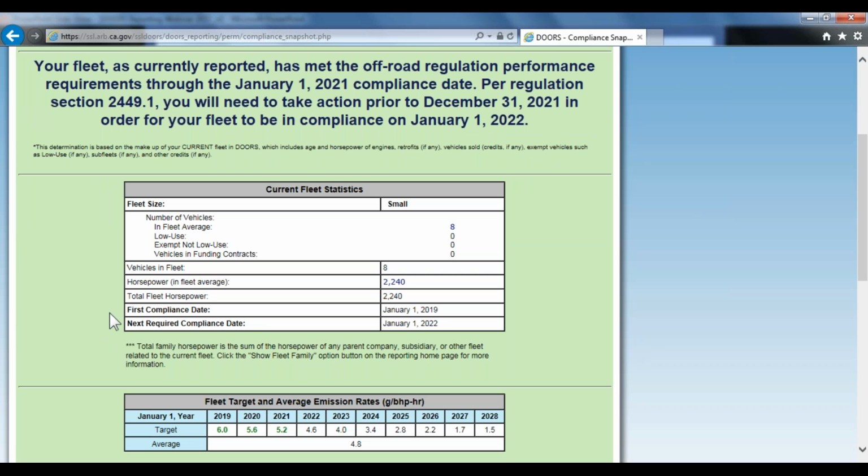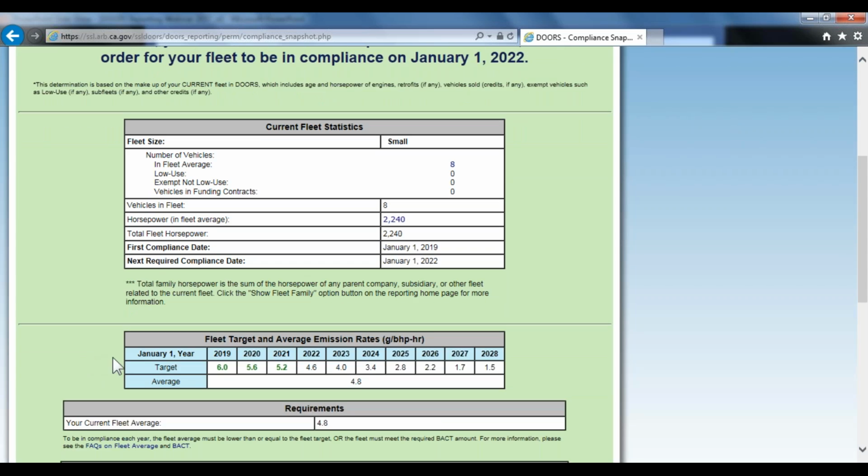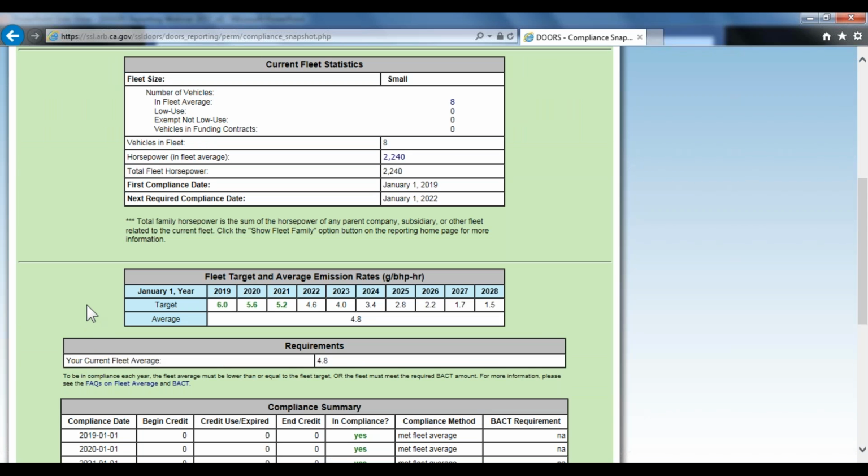And if you go down, you can also see when your first compliance date was and when your next compliance date is. So this is when you need to do something by. All right, so 2022 is the date that we need to take some action, or else we're not going to be in compliance.